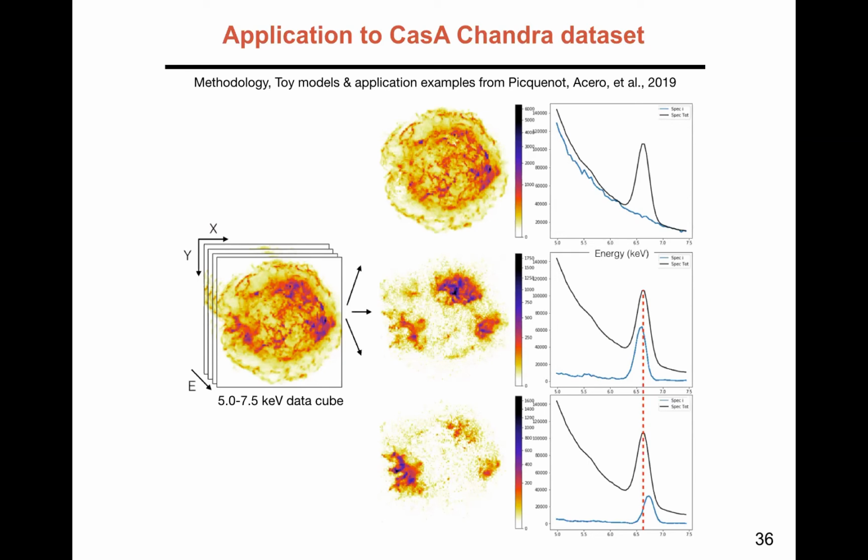This is the power law that is shown in blue, and two iron components that are shown here, one that is slightly redshifted and one that is slightly blue shifted, and that do have different morphologies. And so this is quite impressive results that we obtain, and I will show afterwards some other applications.